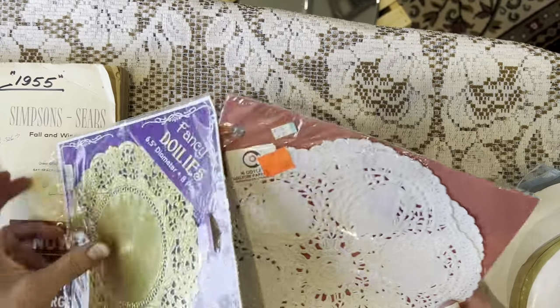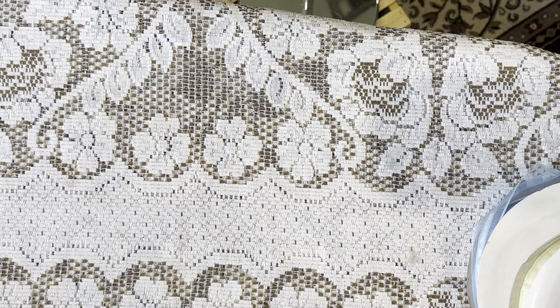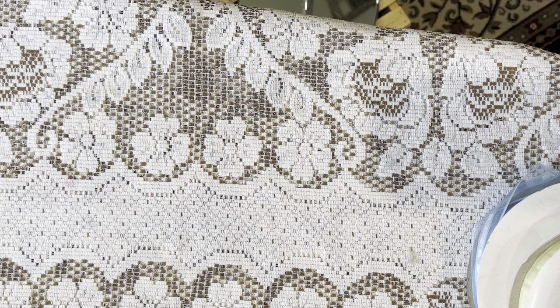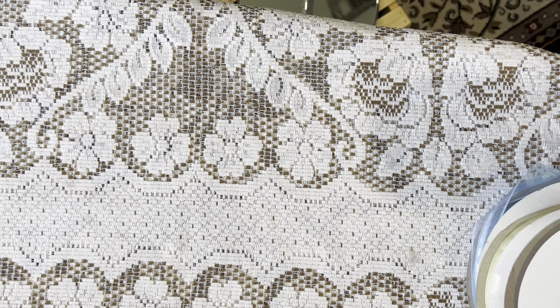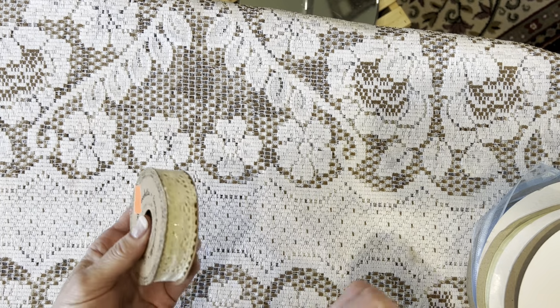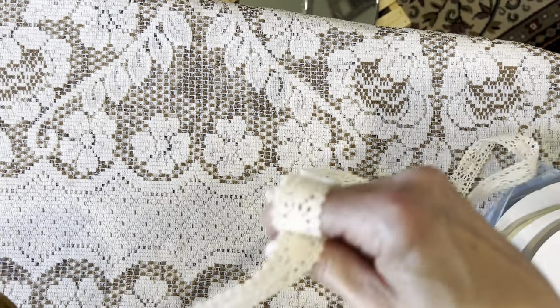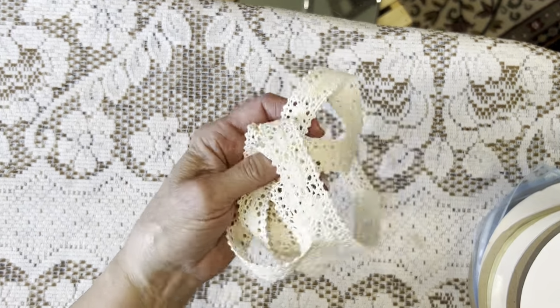Just a couple packages of doilies because, hey, there could be a worldwide shortage of doilies and I don't want to be caught without. Just going to see if I can use my ruler to fetch. I mean, this is just dollar store crocheted. Very little on a roll. But it's nice.